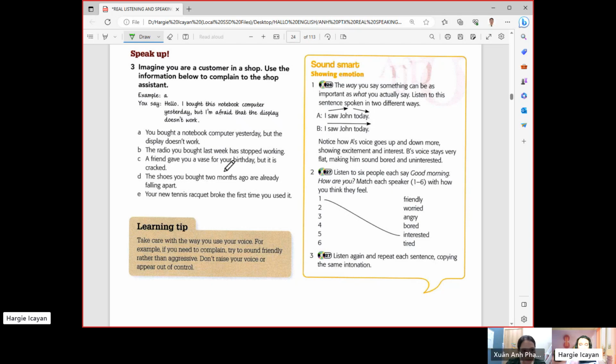Sorry, I bought the radio last week, but I'm afraid that it has stopped working. Okay, I'm afraid that it has stopped working. Or the other way of saying that is, sorry, but the radio that I bought last week has stopped working. Okay, next.